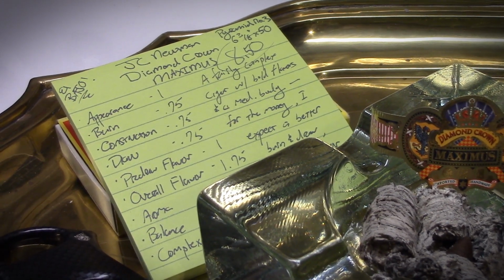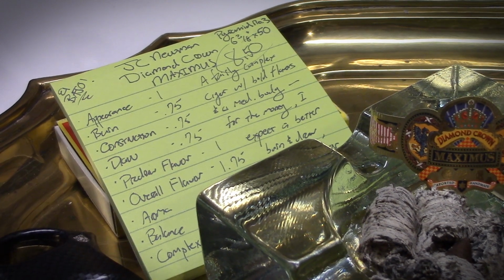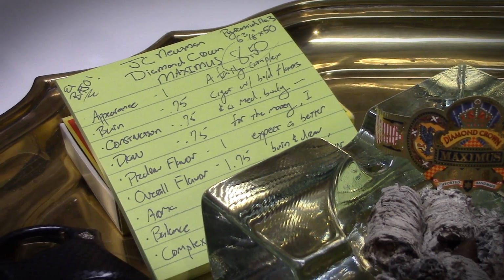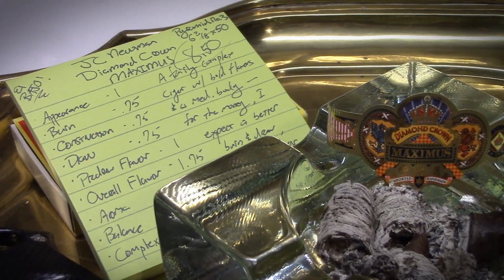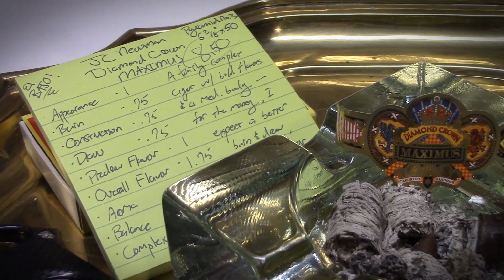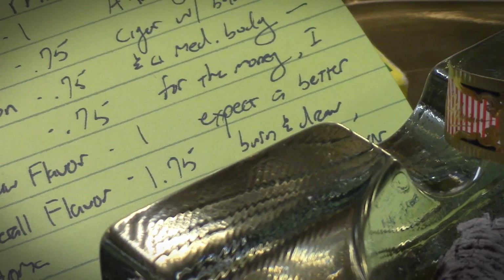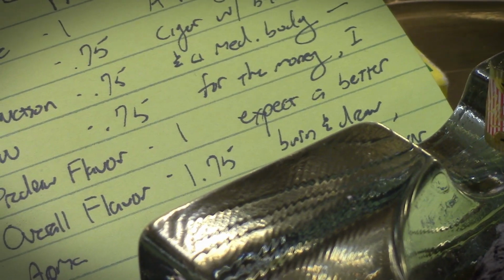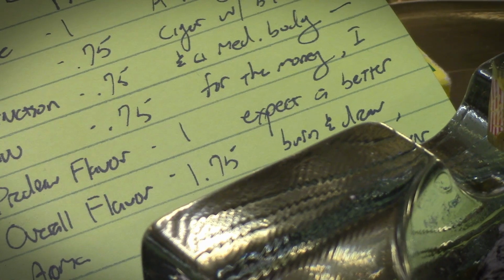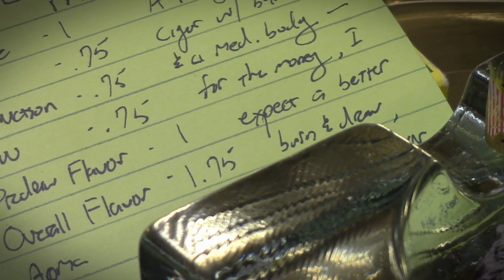Excellent. Great change-ups. Great deepening of all the notes, great pronunciation of all the notes, a lot of little hints, bells and whistles at the top and bottom. Therefore, overall flavor, a 1.75. There's your high score. Really, really nice flavor. Deep, oaky flavors, coffee flavors, cocoa flavors, a beautiful sour type citrus tangy note at the tip that started in the beginning of the cigar, faded out, and then came back toward the end.